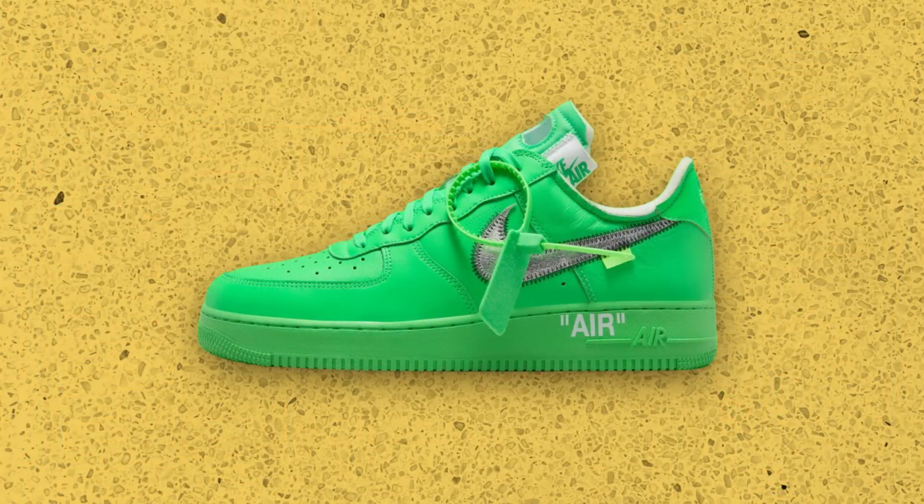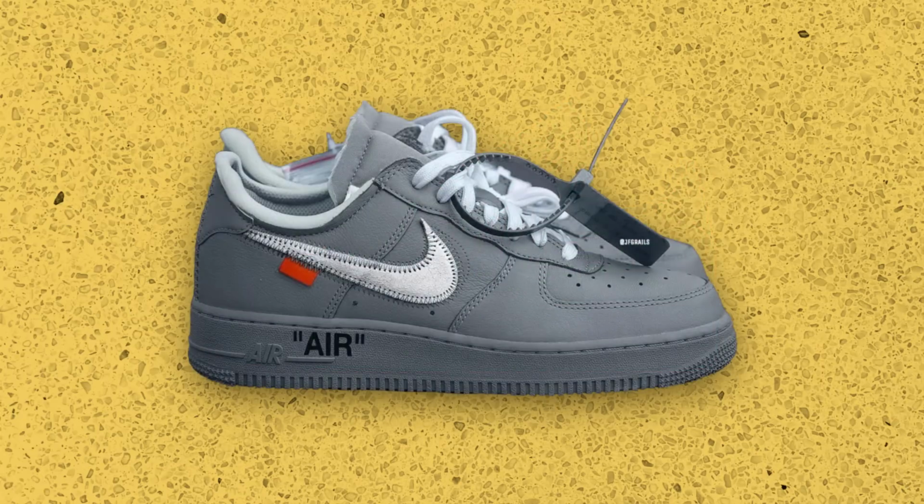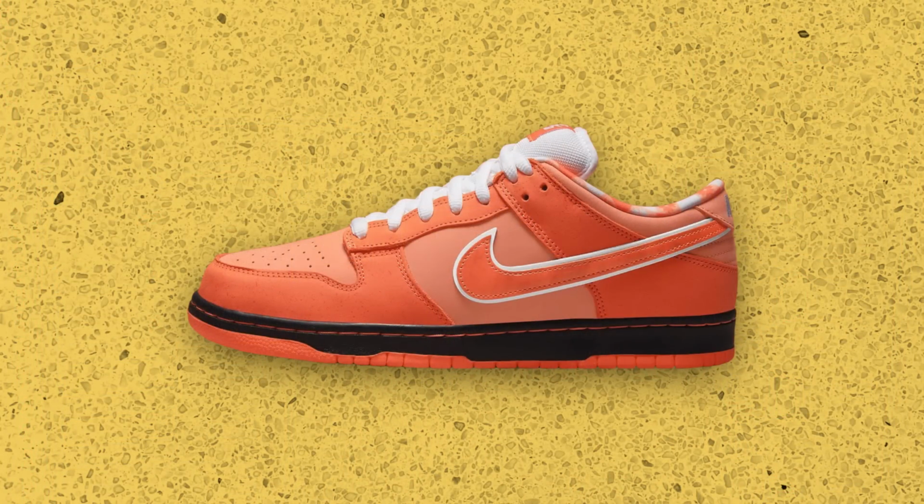So you got the Air Force One Off-White Brooklyn. Now, these joints right here were almost damn near impossible to cop. I believe you actually had to be located in the area to be able to actually cop these. So you know Nike's gonna follow up this popular Off-White release with an Air Force One drop this year. And we already have a rumored gray pair, which I believe is a France exclusive. So next up, we got the Orange Lobster, a sneaker that was super tough to cop.